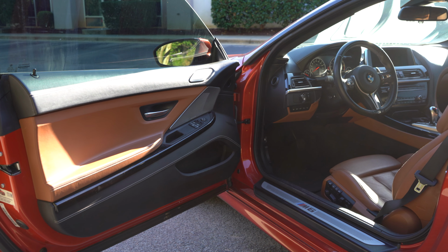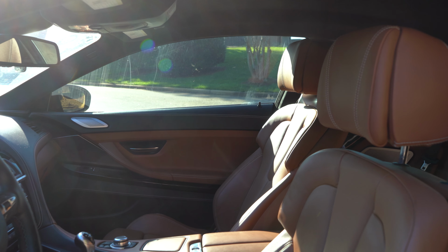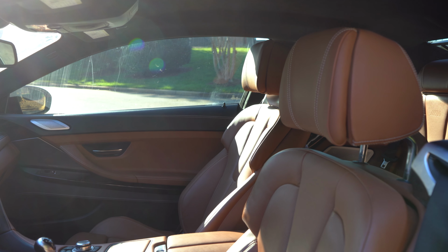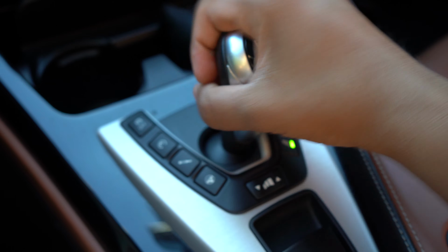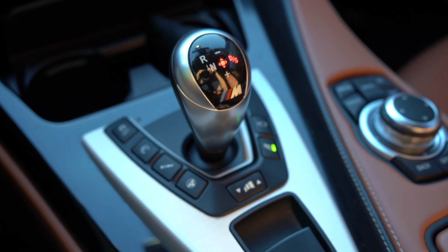Now let's talk about this interior, because I love the exterior color, but I also like this brown tan interior going on in here. It's very nice, and this interior cabin is very solid. It has aged extremely well. I still don't know how to put this car into park, though. That's insane. There is no park, I guess. I think you just put the parking brake up, I suppose. I guess that's how you put it into park, but whatever.